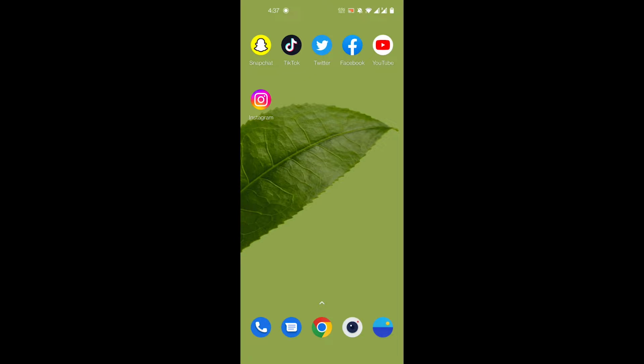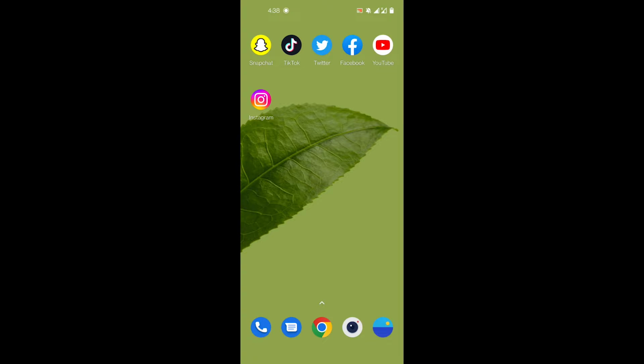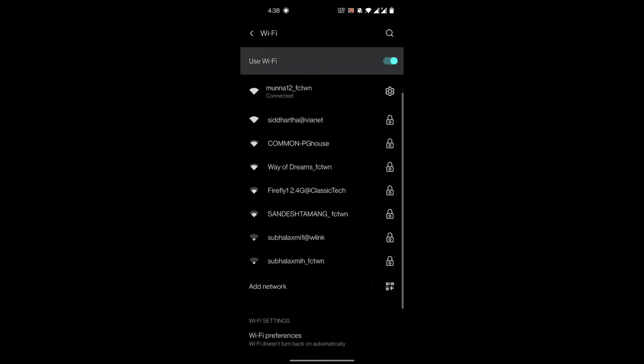Sometimes when you send a message on Snapchat, you get this waiting to send error. So if you open Snapchat and you see this waiting to send error over here, the first thing you'll do is check your Wi-Fi. As you can see, my internet connection is not connected, which is why the message is not delivered.